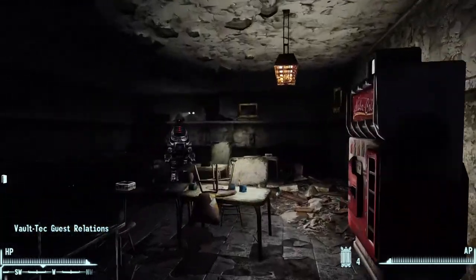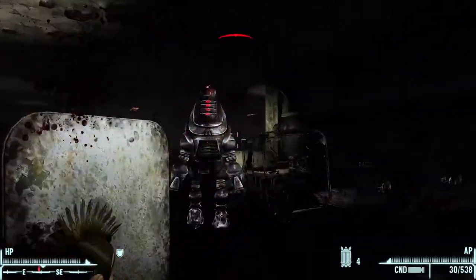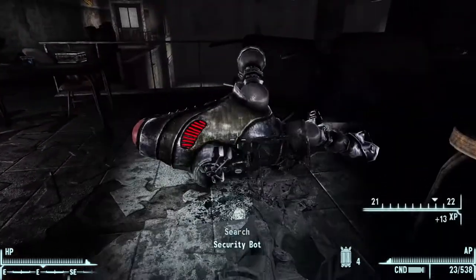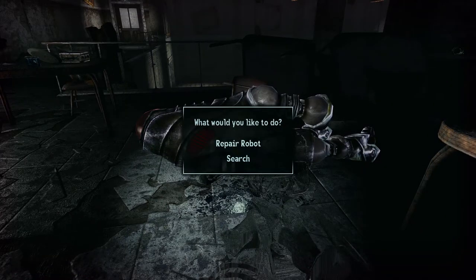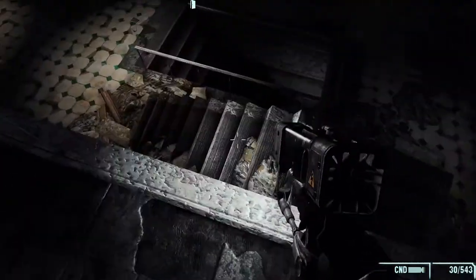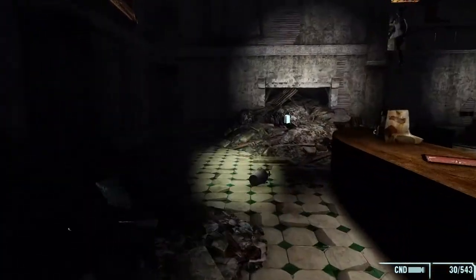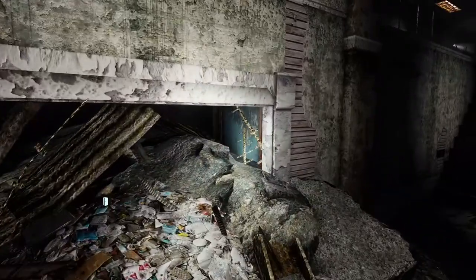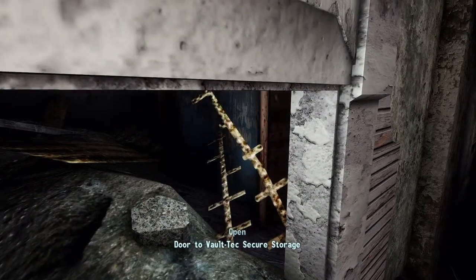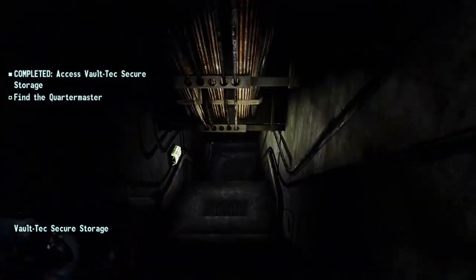Oh, fuck. It's a big projectron. Oh, no! Okay, got it. Okay, let's go. Gotta crawl in here. Oh, okay.